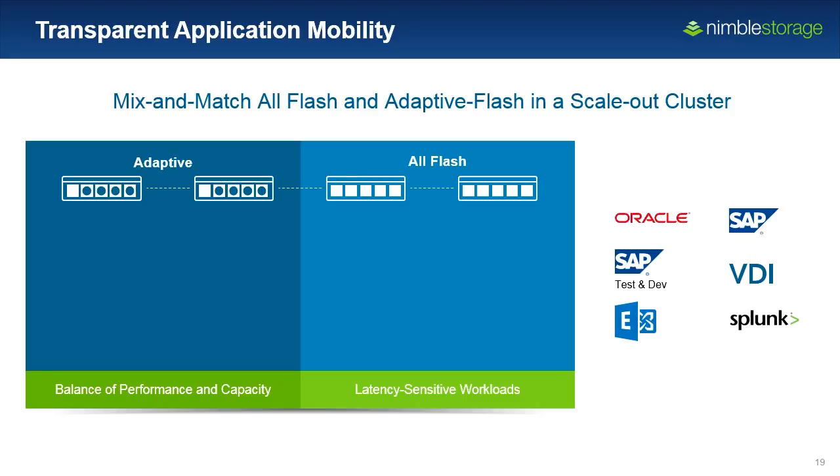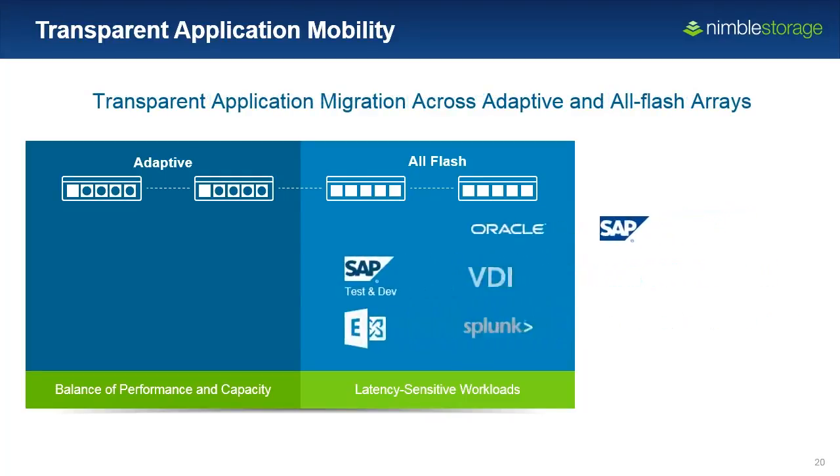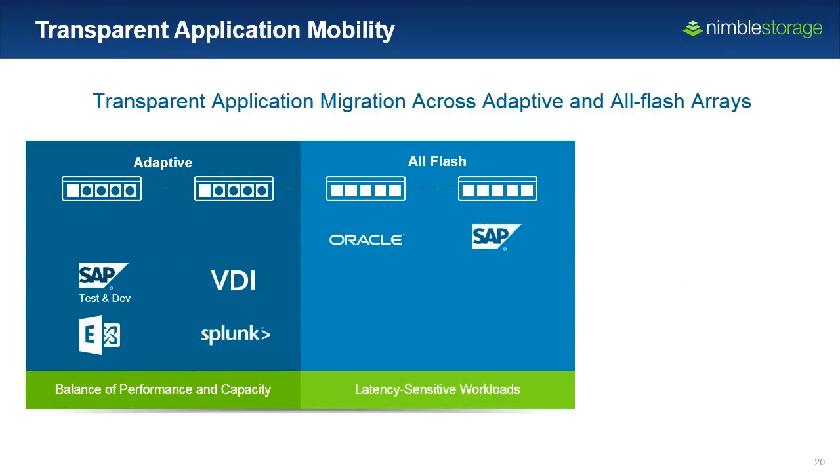So we can do a scale out mixing these two products, the oldest one from 2 years ago with the newest one, and do online movement of the workload. So imagine the old workload doesn't need a 1 millisecond response time. Well, we can move that SAP test and development, just move it online without the app ever knowing about it.